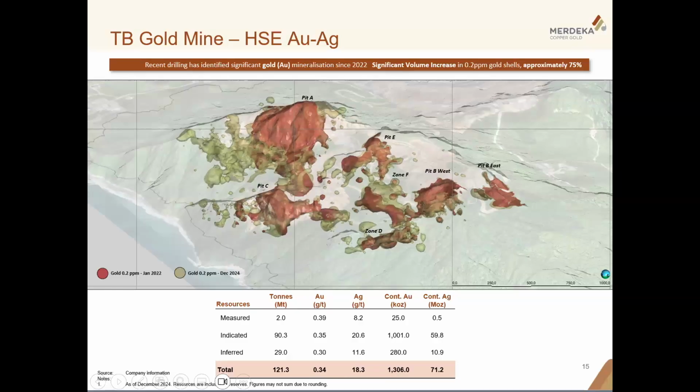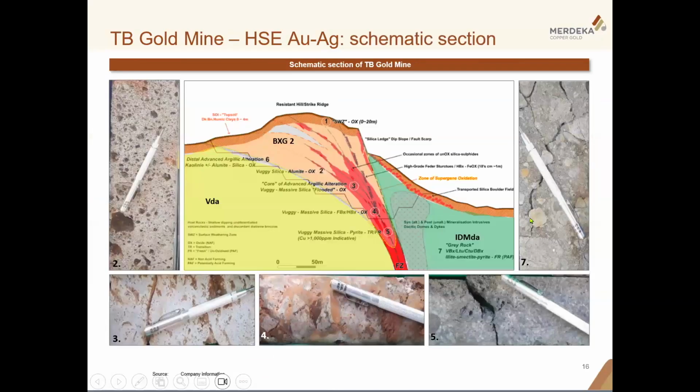And I've got a piece of that right here. This is what that looks like. So we've got 121 million tonnes of this stuff, and it's going around about 0.3, 0.34. Our low-grade cutoff is 0.17, and that looks like this.